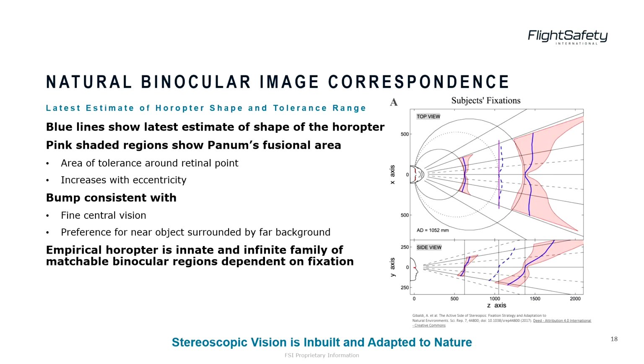More recently, people have been studying very precisely how this thing is shaped. These blue lines here are the latest estimate of the shape of the horopter, and we have both the horizontal and the vertical depicted here. The pink shaded regions are the area of fusion, the fusible area around it, and it's notably much, much larger at a more eccentric position than right down the middle. The bump in the horopter is consistent with the idea that we want to fixate on something in our central vision, and then have a surround that we're less concerned with.